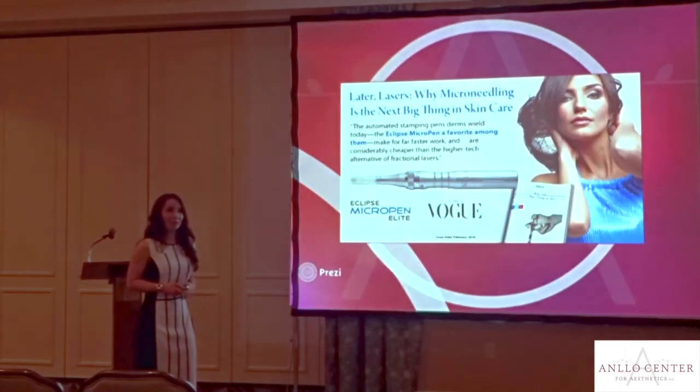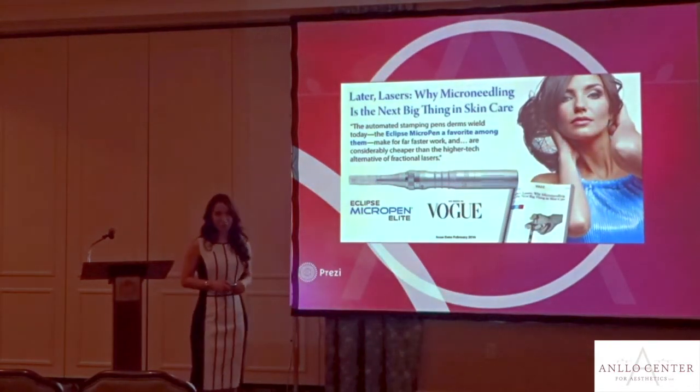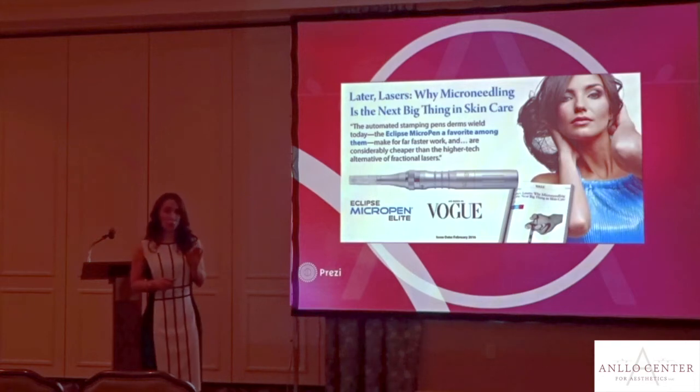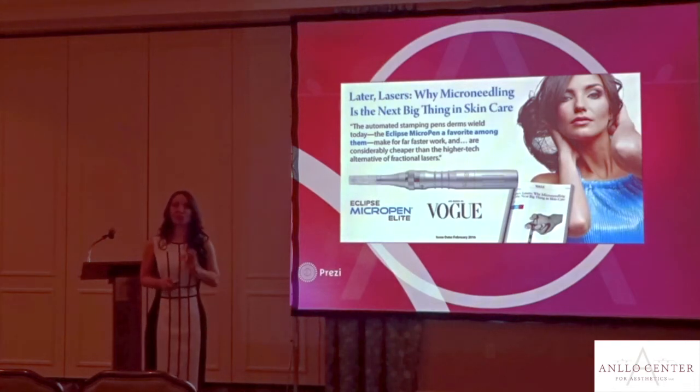And I'm sure a lot of you have heard a lot about microneedling. Automatic microneedling has really been amazing these last couple of years. It's probably my most performed procedure besides the tri-level. It makes tiny little holes in your skin. It sounds awful. It is so relaxing. And these little holes have to repair.